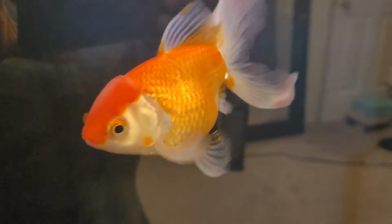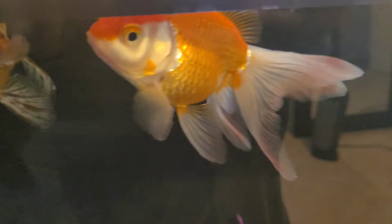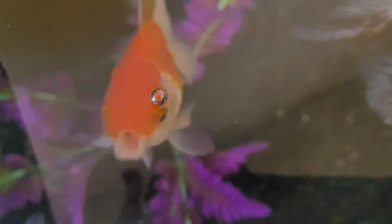But yeah, she's got some color change going on, and it's symmetrical. It's the same on all of her fins, which is just pretty neat to watch. And she's got some wen growth. I don't know if we'll be able to see it up here. Yeah, her head is just getting a little fluffier, a little pudgier. She's got some raspberry-like stuff happening at the top.